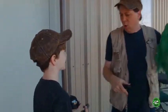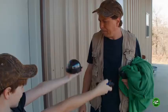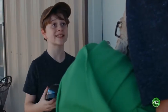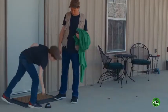Well, what's so special about your science fair project? It's a holographic projector! A holographic projector? What, are the dinosaurs gonna watch movies with that or something? No, it's used to scare away T-Rex. Oh, wait, how is that gonna scare away T-Rex? Just a little hologram. T-Rex isn't gonna be scared of that. I'll show you. Oh, watch this.